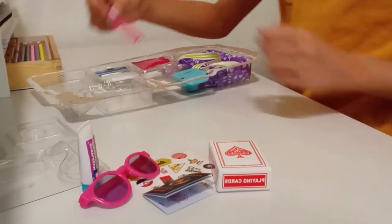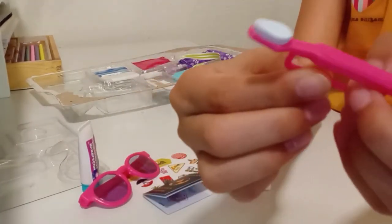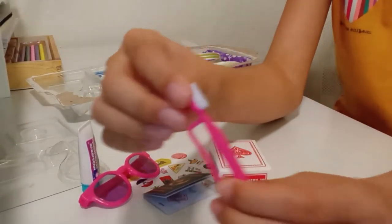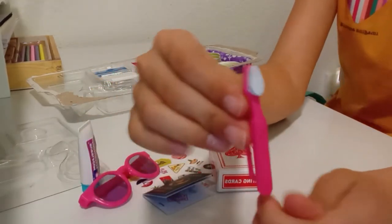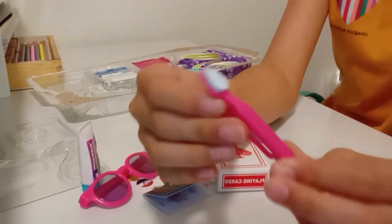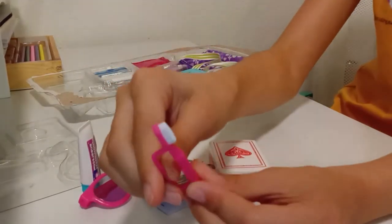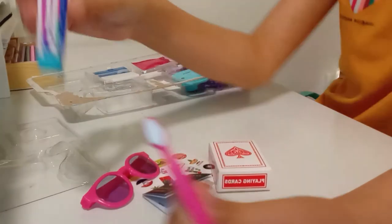And, well, ooh, a toothbrush in color pink. Oh my god, how cute. And it even has a handle, like, for your doll. Your doll can get it. Very cute. It looks very realistic, the toothbrush. Very cute. I have a pink toothbrush too. You brush your teeth well with your protection cavity toothpaste.